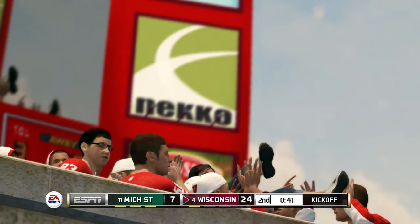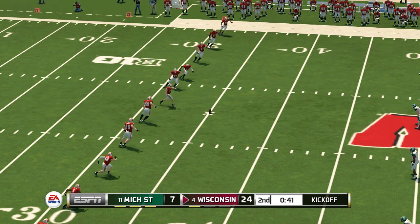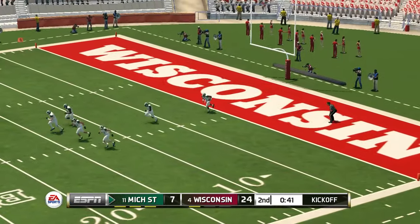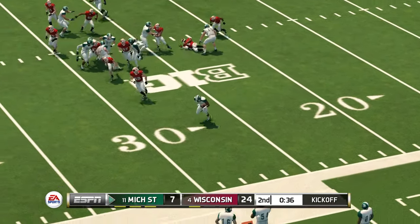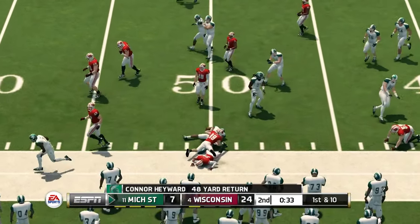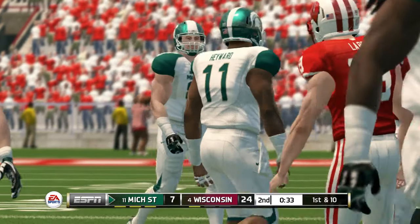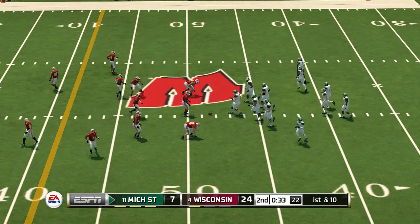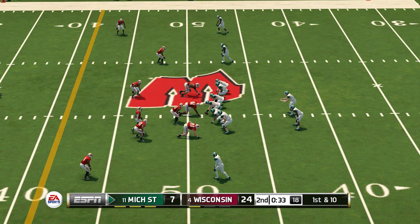So the score now, 24-7. Wisconsin kicked this one off. He's to the 20. At the 30. Knocked out of bounds, right around the 48-yard line. Things are on the verge of getting out of hand before we even hit the half. These next few drives are going to go a long way in determining what kind of game this will end up being.